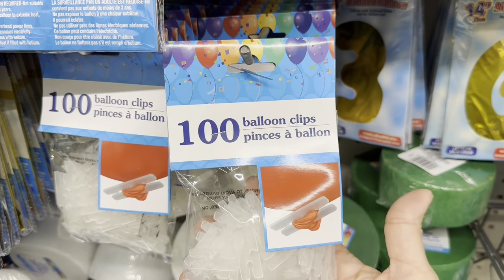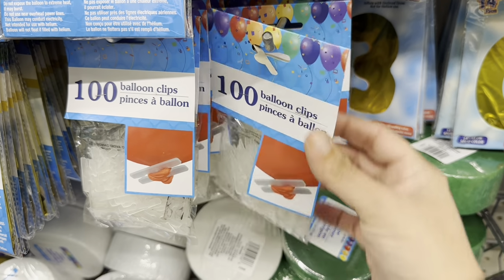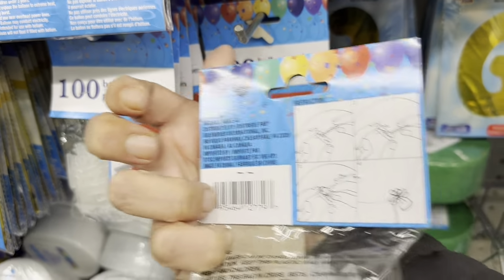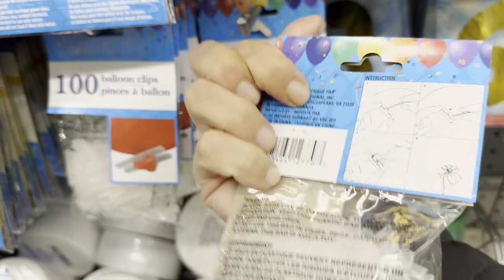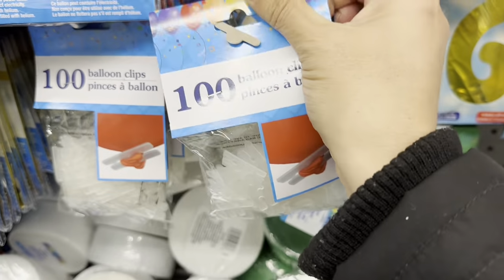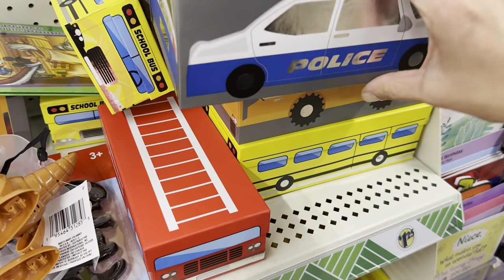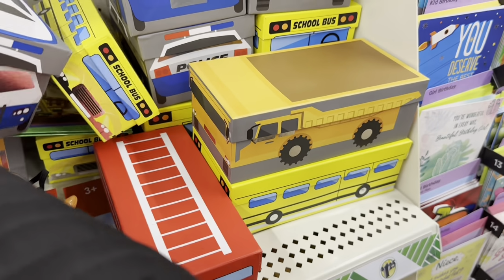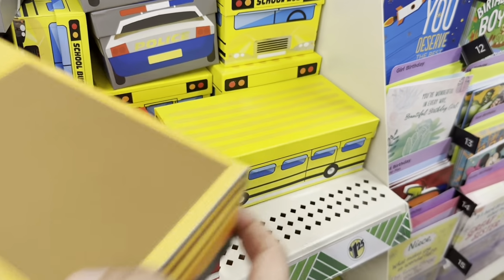Party. I see this 100-piece balloon clips. I'm trying to figure it out. I guess it's just to not tie them. I think you do this instead of tying them. I'm not sure.